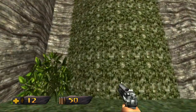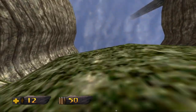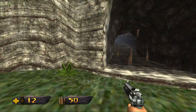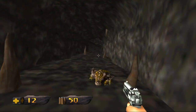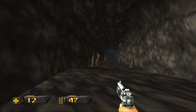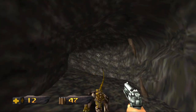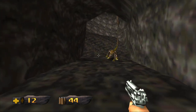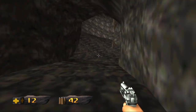Climbing wall up into this cave. Although maybe I was supposed to go over there. I feel like I might have missed something. I have to backtrack probably. Oh, hi. What the hell are you? Weirdo dino. Oh, the music has changed. These hunters? Lickers? What do we got here?